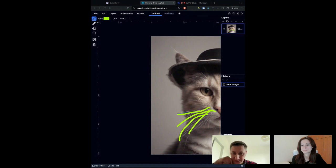So this is the cloud model that is connected to the app. And there is also a model running locally, but I'm actually not sure if it's going to work because it's been quite unstable lately. But yeah, this is the image detection model, so it will just analyze the picture and try to figure out what is being drawn on the picture.